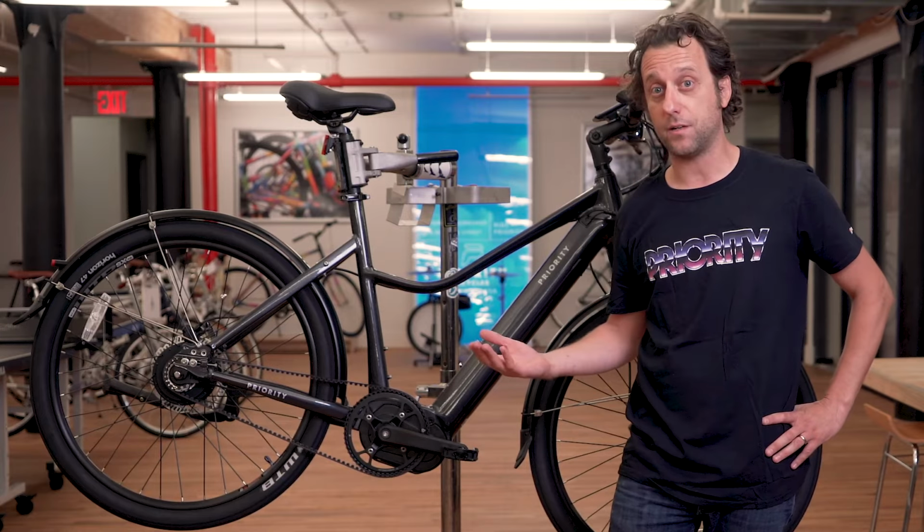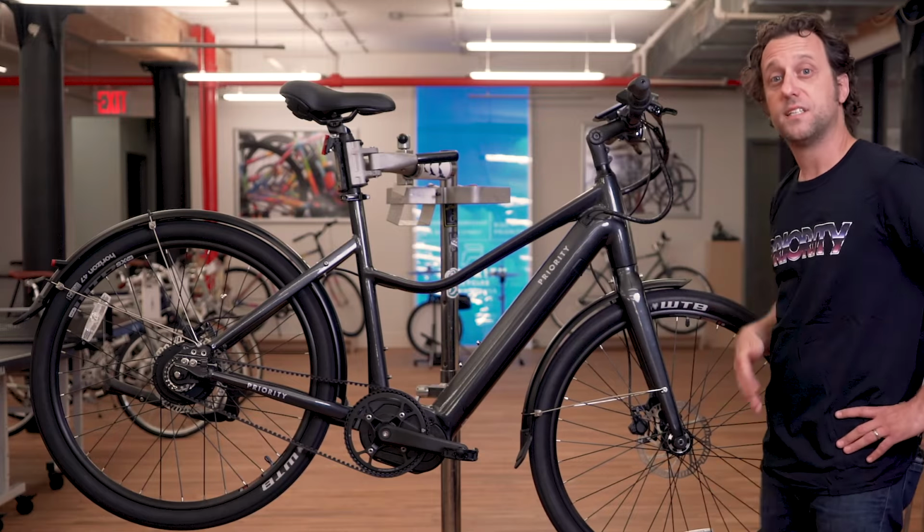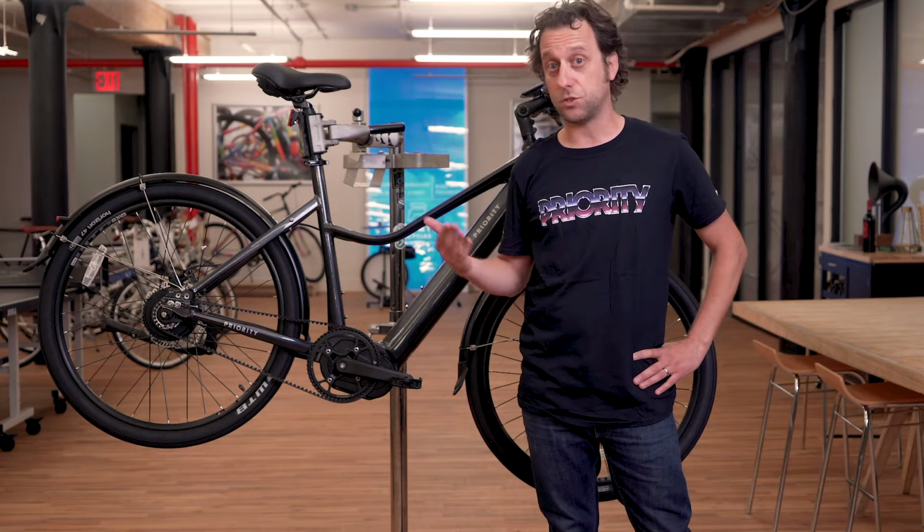The bike ships as a Class 1 e-bike, which means it's pedal assist, and the power cuts off at 20 miles an hour. However, if the rider desires, the rider can easily, using the computer unit here, set the bike to go up to 28 miles an hour. This changes the experience dramatically.